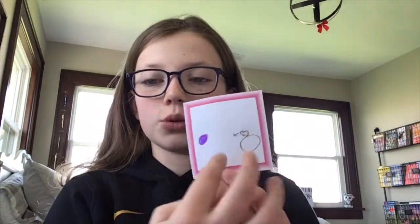And then my last fact is asteroids also move towards planets, but they're still in the belt, so they're more towards the planets, but they're still in the asteroid belt. Yes, those are 10 facts about asteroids.